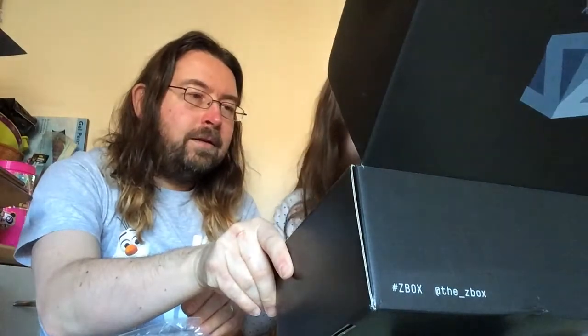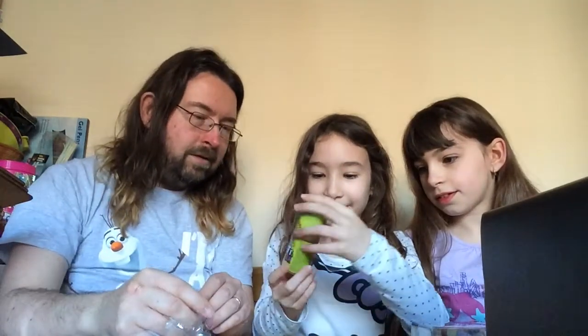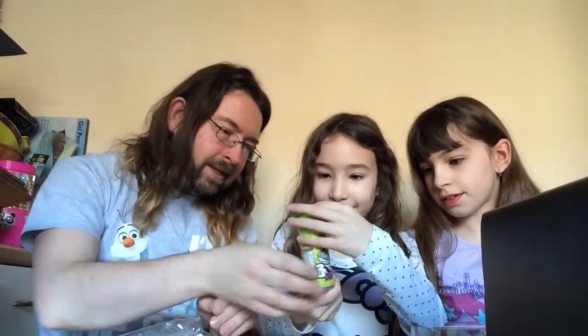Alana, there is actually lots of things in this box today. It's pretty good. Green car. Oh, it's a sweet, I think. It's one of those licky lollipop type things. Hopefully it doesn't taste of brains.